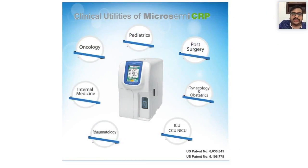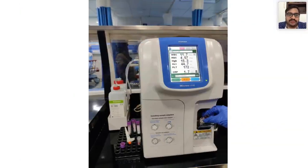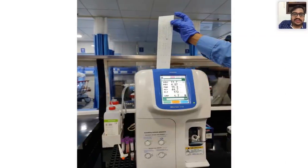So as the utilities of Microsemi CRP, you can have the pediatric age group, post-surgery, gynecology, obstetrics, which we are not using. We are more concentrating on the left side of the diagram that you can see: pediatric oncology, internal medicine, rheumatology, and the ICU. So that is how it has been useful. So this is what we installed in our department. You can just see how much space it has occupied. It is barely maybe a desktop size. That's the maximum that it will occupy. So that is the device, and this is how the results come in as a printout.